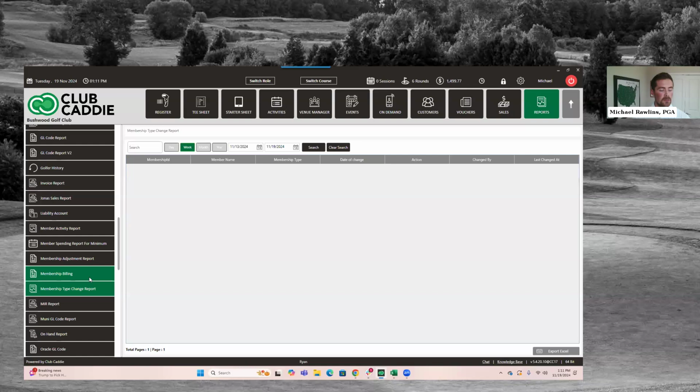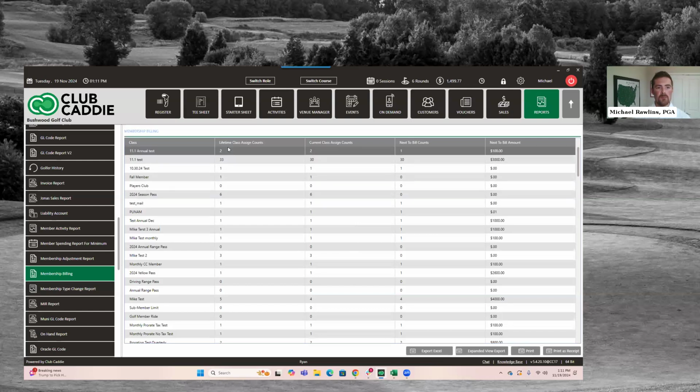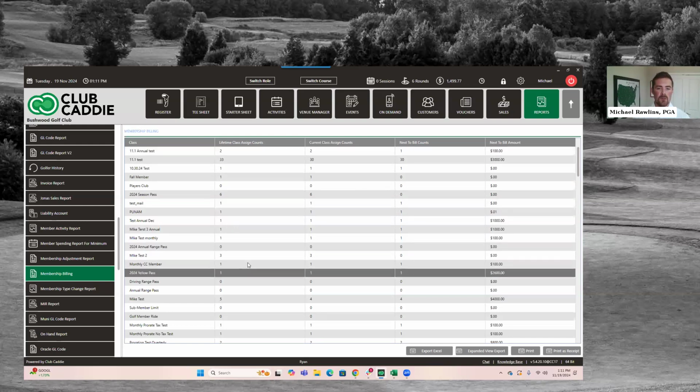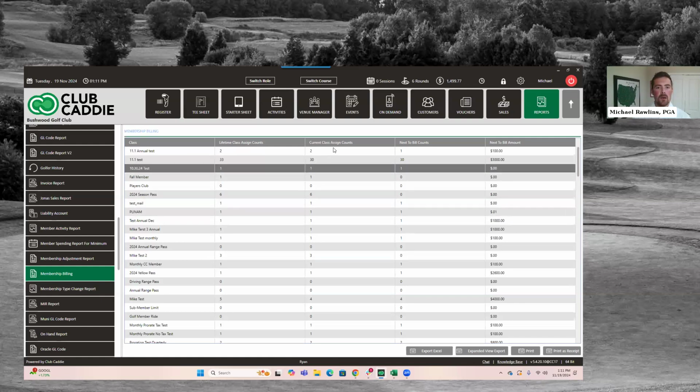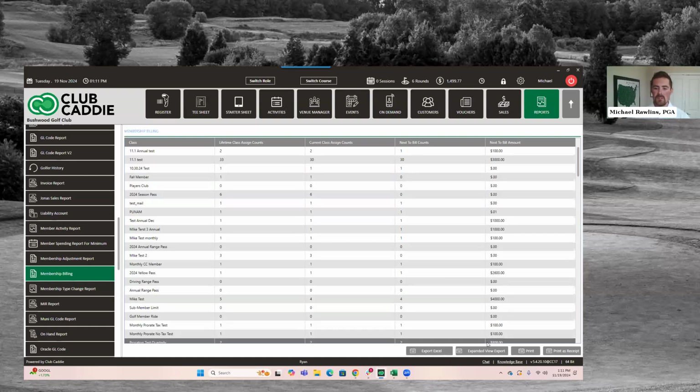And then last but not least, we have the membership billing report. So when you click on this report, it looks relatively harmless, pretty straightforward. So you have your lifetime assignment count. So how many people have had this class since you've been using Club Caddie? How many people currently have this class? And then how many people will be billed on the next billing cycle? And then the amount. So not too much here, but we have this expanded view export.